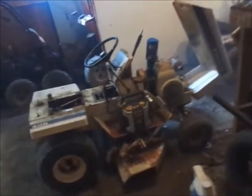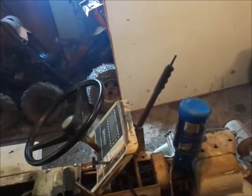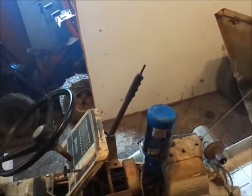Alright, so now we at least know the trans is good in this thing. It'd be nice to get more of a sustained way to run it so I can make a lap around a building and see how the deck worked and everything. Well, I'll get to that in a couple minutes here.